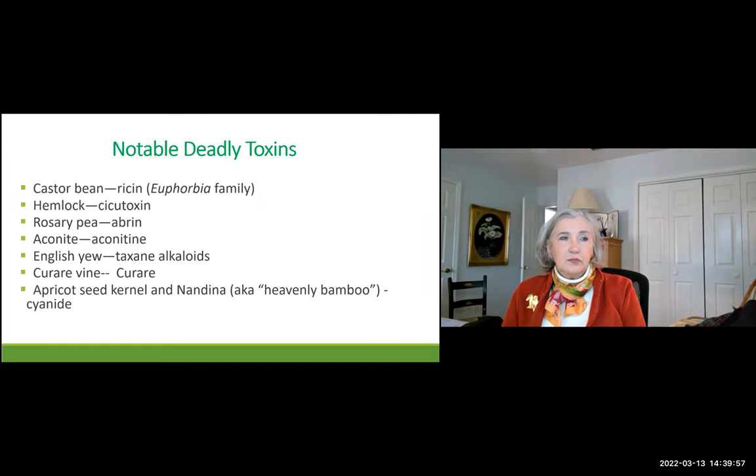Hemlock is pretty famous for what Socrates had to drink, his cup of poison. The rosary pea I mentioned because it's unusual in that it's a plant-based protein toxin. Aconite, including larkspurs. These toxins pass through barriers such as cell membranes and skin. Florists can get reactions from handling and cutting these beautiful flowers. English yew, this kills animals that eat it, and people who don't know it are going to get sick. Agatha Christie based a murder mystery on it called A Pocket Full of Rye.